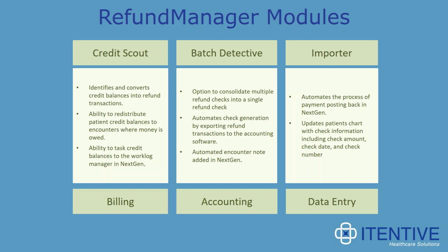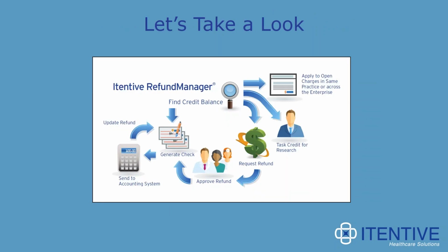The second module you're going to see in the demonstration is the Batch Detective module. And that's the module that enables you to bring the credits that were identified as refunds over into your accounting application so that you would be able to print the refund checks without data entry. And then the last module you're going to see is the Importer module. And that's the module that brings the check information, as far as check number, check date, check amount of the printed check, and puts that back into the NextGen patient chart. So you'll see these three modules in the demonstration. And so I'll turn it over to Joe and he'll take you through the demonstration of Refund Manager.